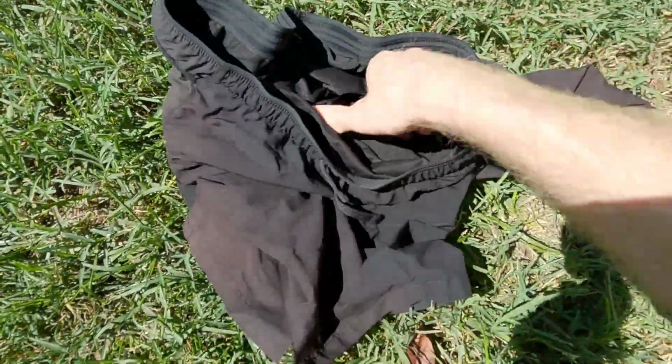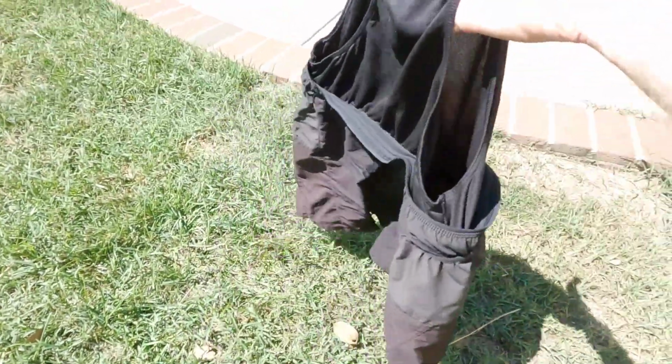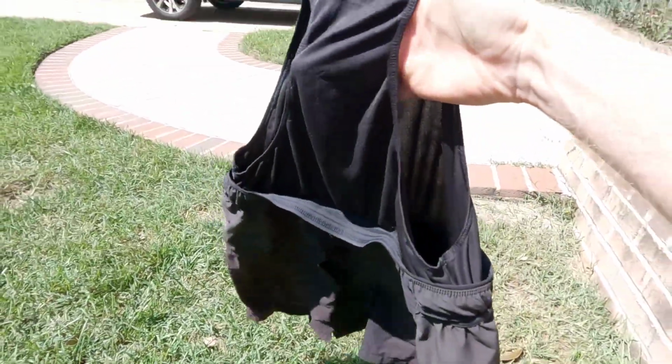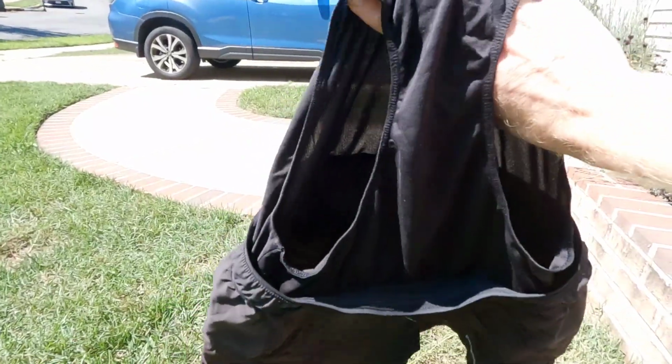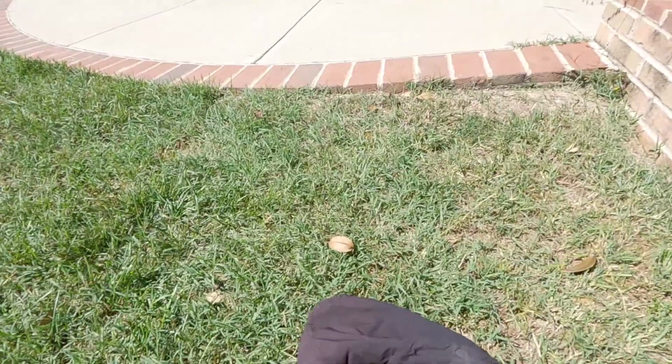Otherwise, love these shorts. They did have a liner built in as well, just like a brief liner, which I know sometimes people cut these out, or sometimes people use them in lieu of other underwear, but I found they really helped just to keep everything snug so that I wasn't getting any sort of chafing.